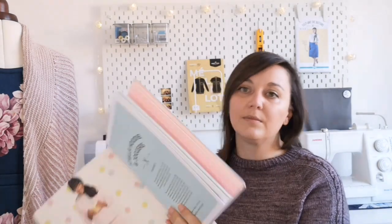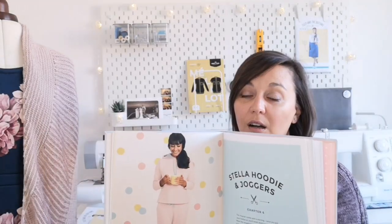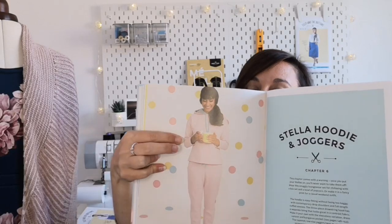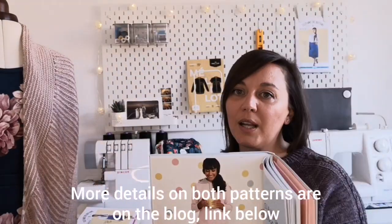But whilst I've got the book out, I just have to say, this is a fabulous pair of patterns. I have been wearing my Stella hoodie loads. I have a summer and a winter hoodie. You can go check them out on the blog. The grey one is my winter one. My stripy, actually I don't think stripy one's on the blog, but a lovely blue stripy one in French terry. But it's a really good pattern and really easy to wear. And the joggers as well. I'm not quite into the joggers yet, but we'll be soon when it's really cold and I want to be slouchy. And these are super, super quick and simple.